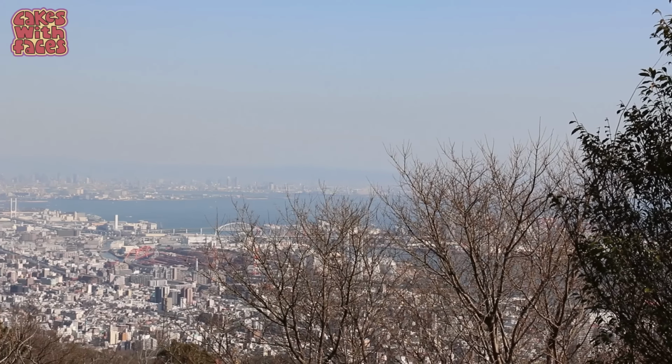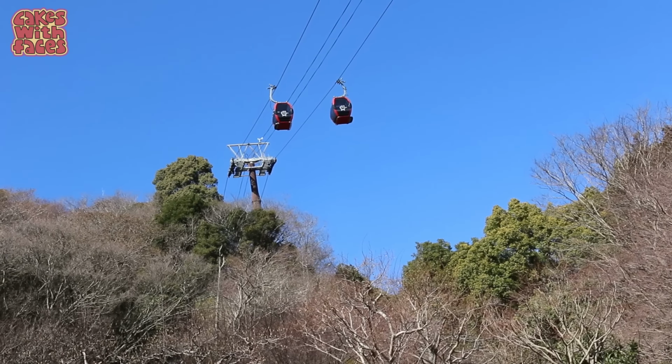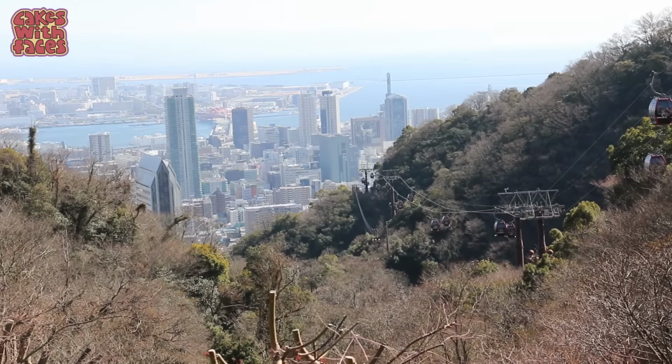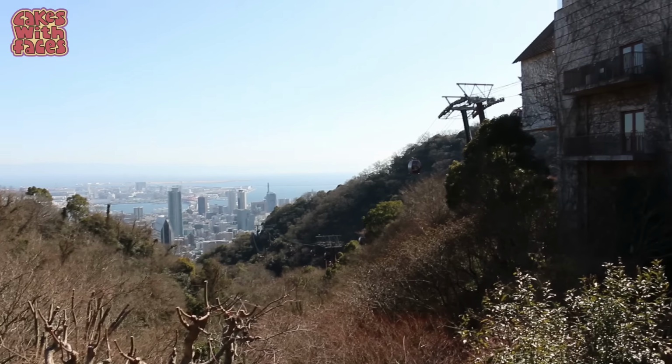That must be Osaka that you can see far off in the distance. So close. Just outside the glass house, our elevation is 1,225 feet. So let's see how much it is when we get down. We're at the middle station of the Ropeway, so we've got to walk all that way. I think it said they had electric wheelchairs to rent at the top.